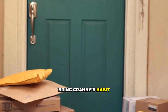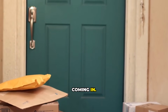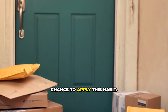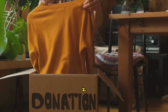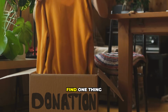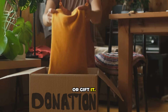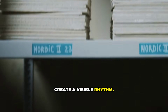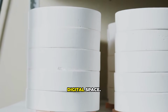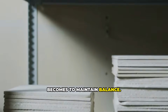Here's how you can bring Granny's habit into your life today. 1. Notice what's coming in. Any new item, whether it's purchased, gifted, or inherited, is a chance to apply this habit. 2. Choose something to let go. Before the new item takes a permanent spot, find one thing that's no longer serving you. Donate it, repurpose it, or gift it. 3. Create a visible rhythm. Make one in, one out a habit in your closets, pantry, or even your digital space. The more consistent you are, the easier it becomes to maintain balance.